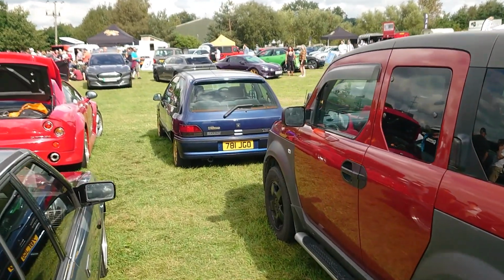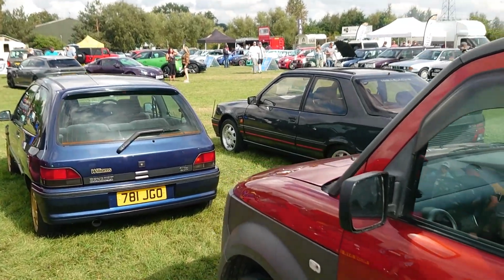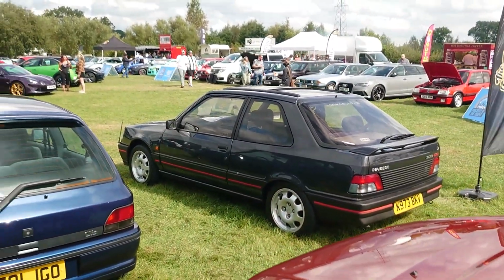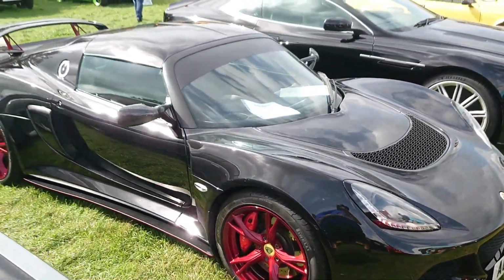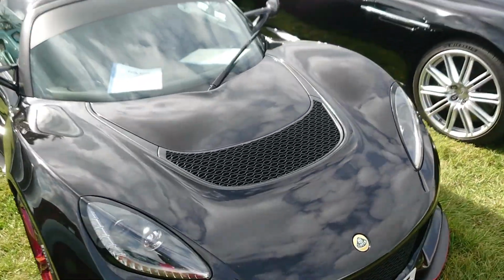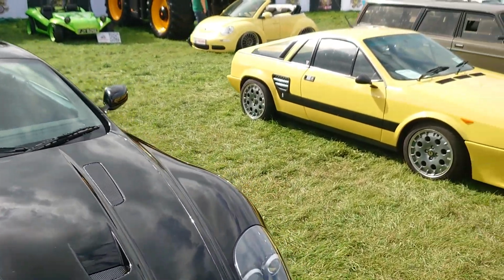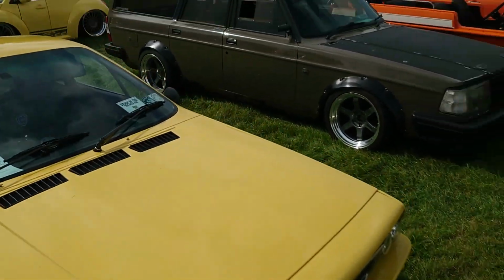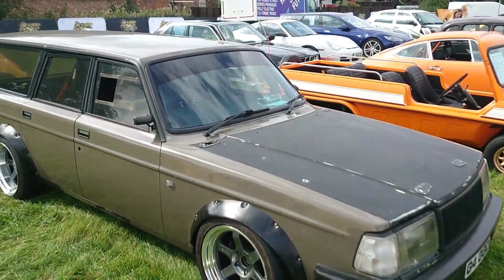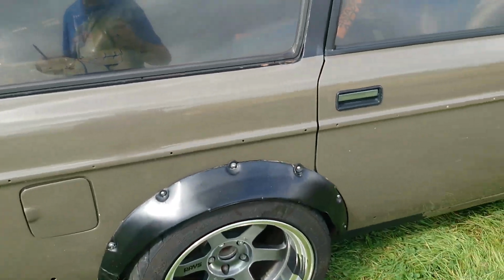A Williams Renault Clio with gold wheels. Peugeot 309 GTI, yeah. Gorgeous Lotus. Aston Martin Vantage. Another one of the Lancias. Volvo 240, but that looks like it's been done up as a full track car, because you can see the roll cage. So full sleeper build.